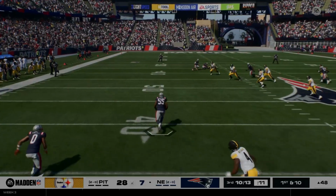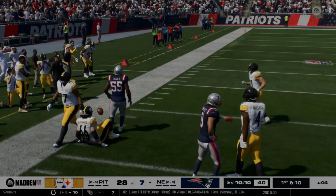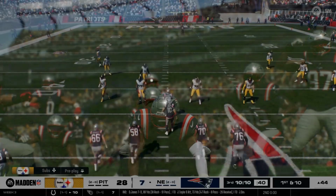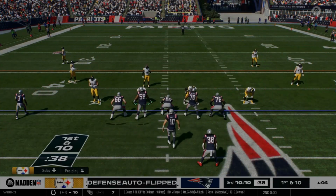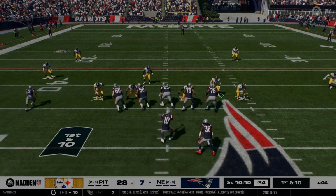Intercepted. Why did I throw that, dude? But it's intercepted. We should never have thrown that, dude. Never.